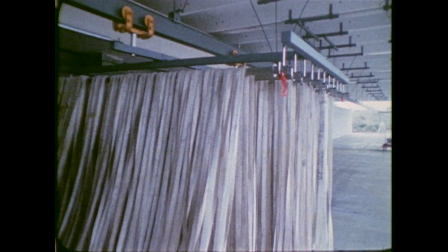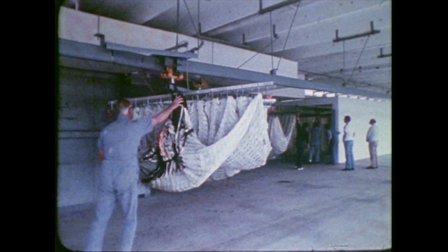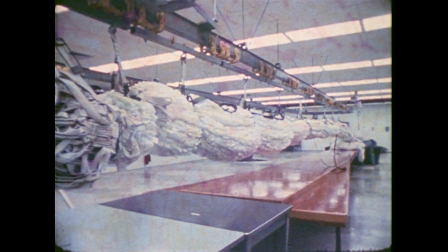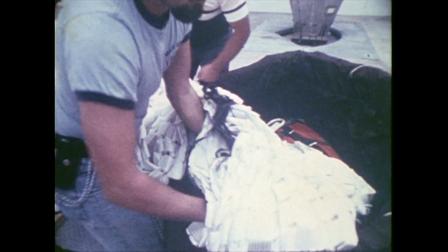The 115-foot diameter main parachutes are hung systematically on an overhead monorail. The chutes are moved to an inline washer and dryer where they're cleaned and dried automatically. After inspection and acceptance, the chutes are repacked for use on another shuttle mission.